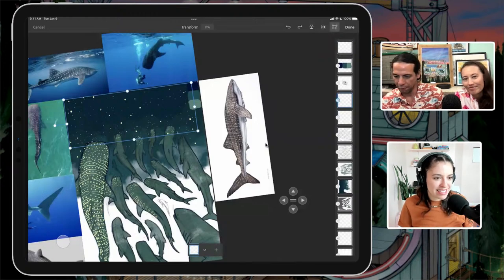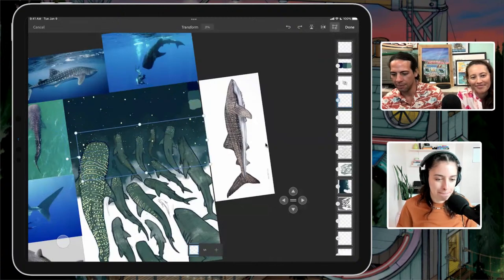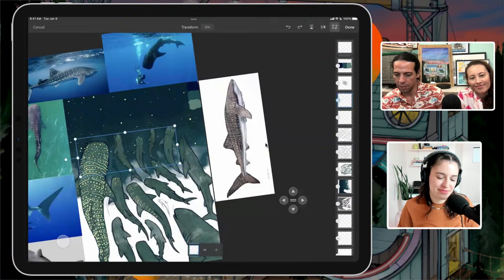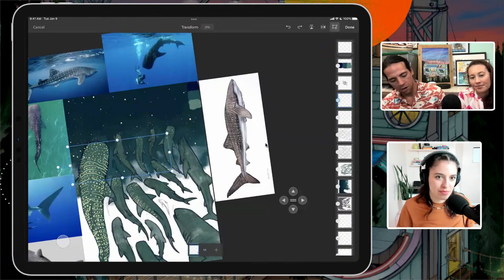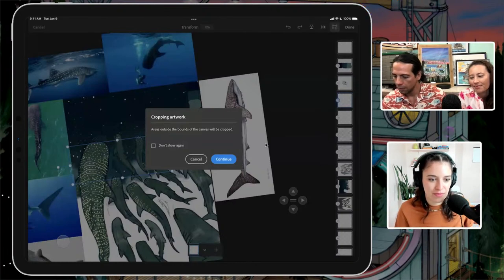Okay, so I flipped. Tell me what's going on here. What are you gonna do? Yeah, so I mirrored. I just wanted to create a few more stars, and I'm gonna make them a little smaller. I'm gonna kind of spatter them throughout the piece just to sort of speed up our star creation process. Press done. Areas outside will be cropped.